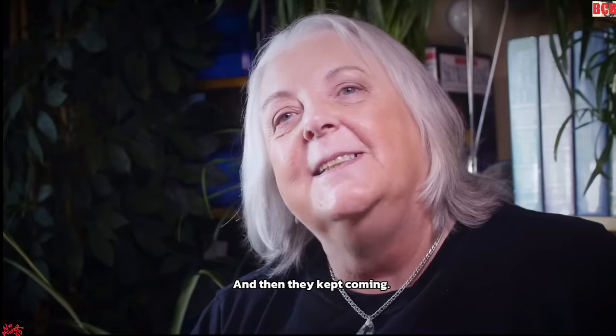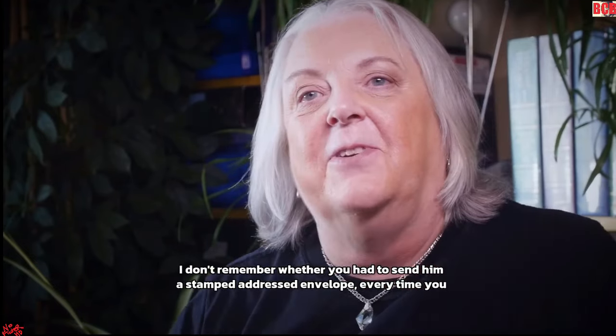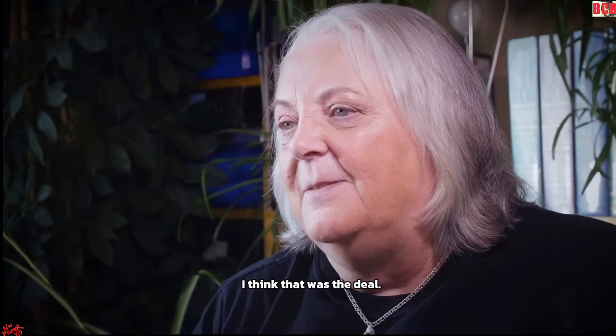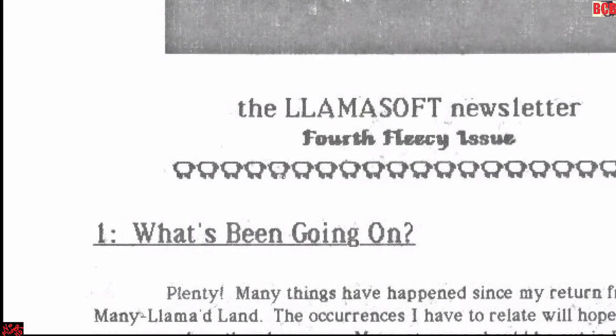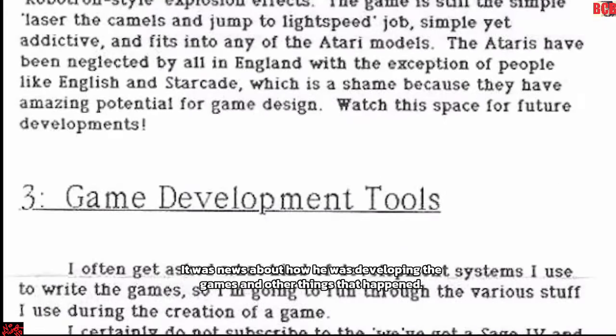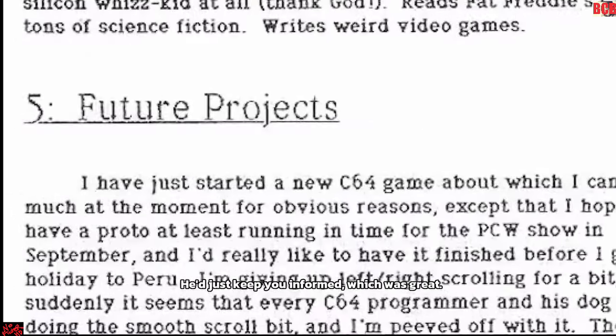Yeah, and then they kept coming. I don't remember whether you had to send them a stamped addressed envelope. Every time you got one, you sent one back. I think that was the deal. He used to write them quite regularly. It was news about how he was developing the games and other things that happened. It just keeps you informed, which is great.